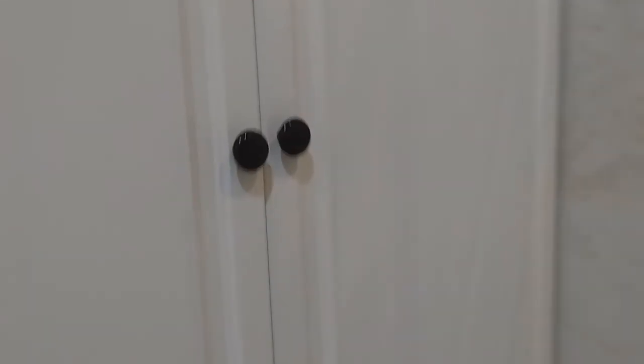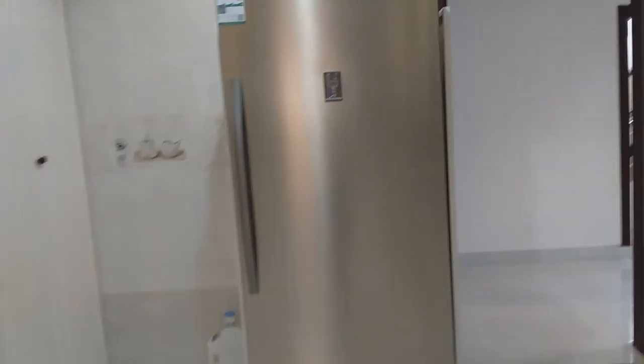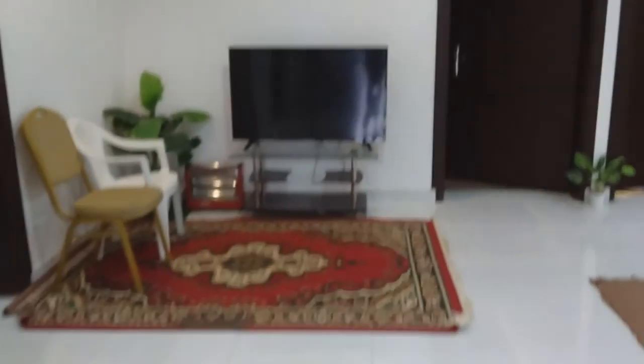So if you come to this part, this is a little store where we keep our fridge, where we keep our stuff, and that is another door right there. Oh God. This house is very big, guys. This is our fridge. This is the second fridge. Yeah, that's it. So guys, let me take you to another room.